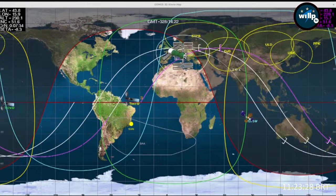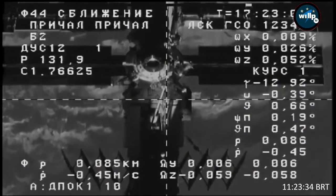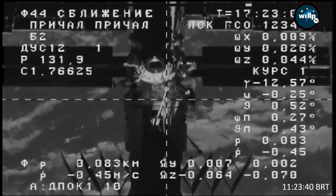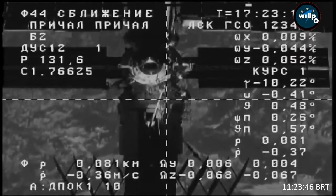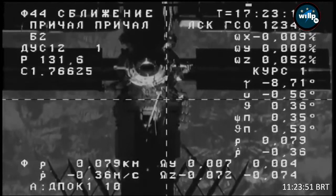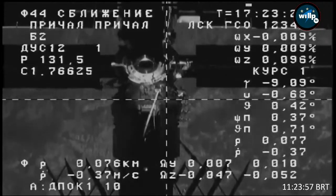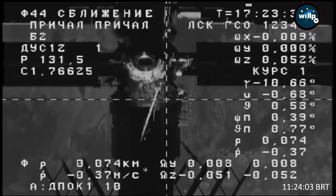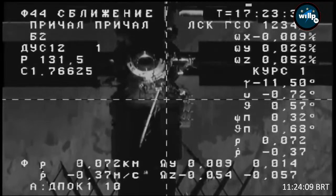Copy. So less than 100 meters away for the Progress as we just get video to come back right on cue as it's closing in. Now 80 meters away is the Progress 90 to the International Space Station. 80 meters is the range and 0.36 is the range rate. Copy. Okay, we got the image back. If you want, you can use agency mode per your discretion. Copy.